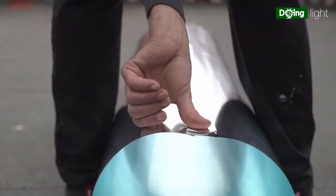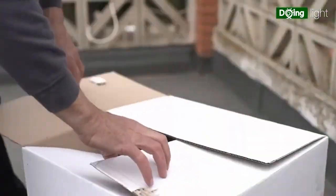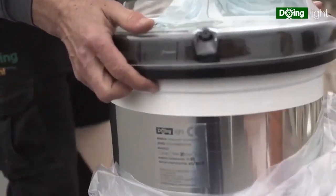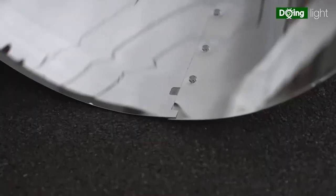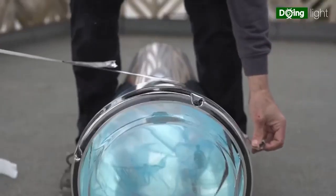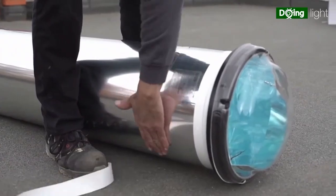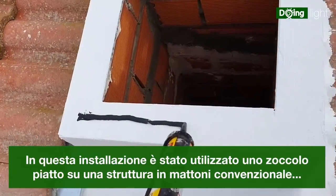Well, it's simple. The solar tunnel uses reflective material to channel sunlight into a tube, which then disperses the natural light throughout your space. Think of it as your own personal skylight, without the hassle of cutting a hole in your roof. Plus, with the solar tunnel, you'll never have to worry about that midday slump. The natural light will give you the energy you need to power through the day.